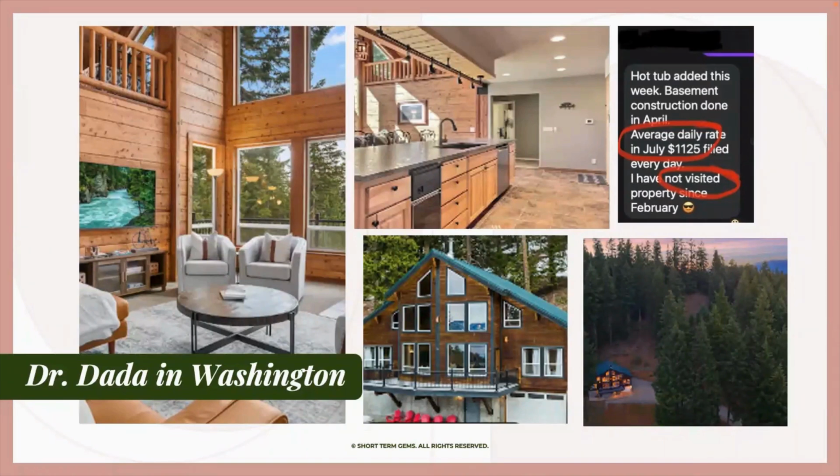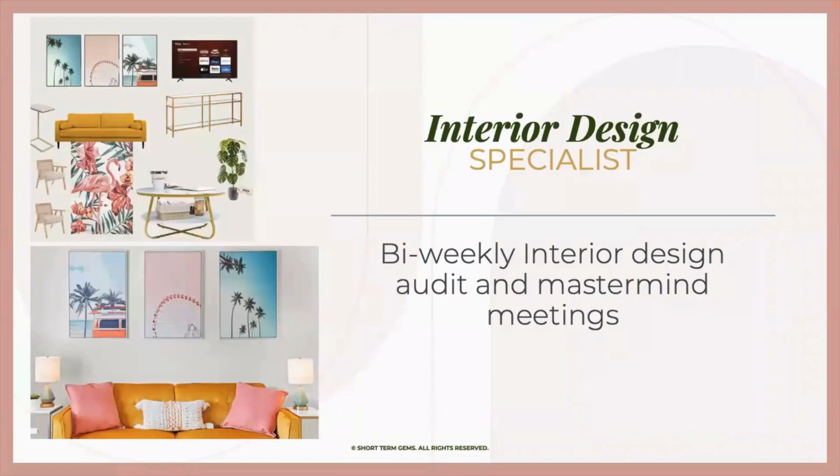We launched her team, and here you see her average daily rate in July, $11.25 per night, and she herself hasn't visited the property since February. This is what we do. This is what we love to see. Again, that time freedom is so precious and so important. Just wanted to highlight again one of our coaches, our interior design coach, that typically costs somewhere around $30K to come into your property. She is a part of our program for the price of admission into the program, which is amazing.